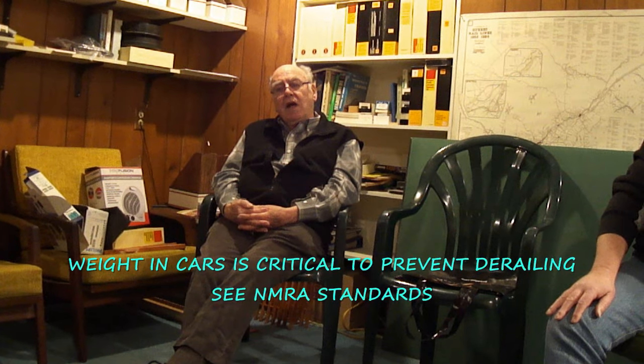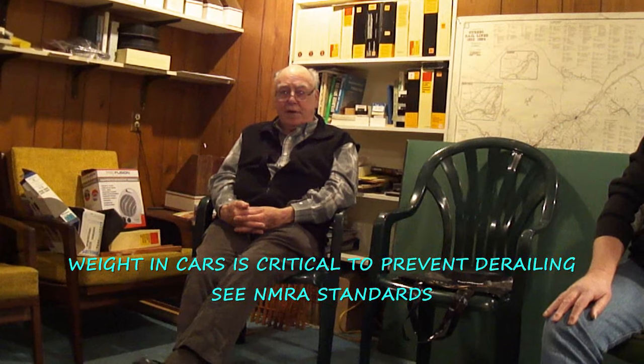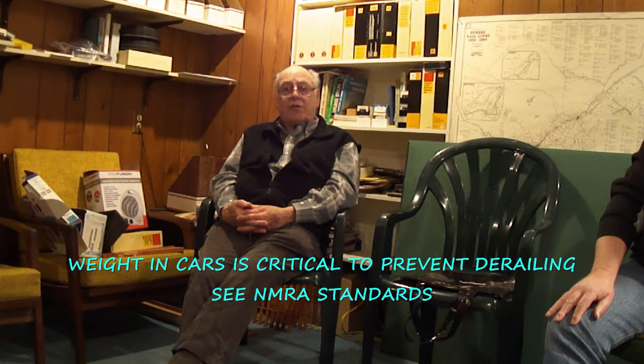The other thing is everybody talks about car weights and getting them right and things like that. Is that something that you find is a problem? Yes, that is quite important. Both ways. If they're too light, they're going to derail on you. If they're too heavy, they'll cause other cars to come off. So I tend to watch the weights pretty carefully.